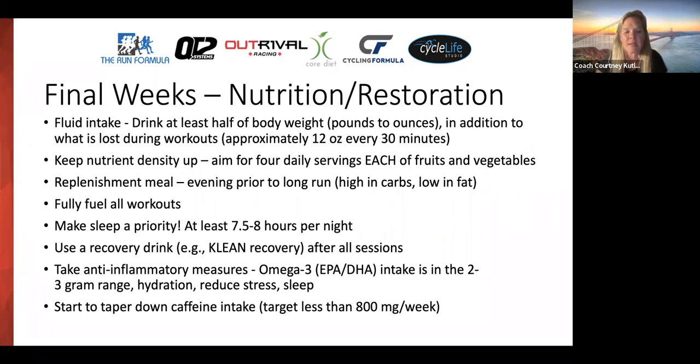You also want to take extra anti-inflammatory measures. So maybe increasing your omega-3 intake to the 2 to 3 gram range, focusing on your hydration, reducing stress, and focusing again on sleep. That will all help with the anti-inflammatory measures. And if you can, it's not always easy, but start to taper down your caffeine intake. Target less than 800 milligrams per week. That will just help your body respond more favorably to caffeine on race day if you choose to take it.